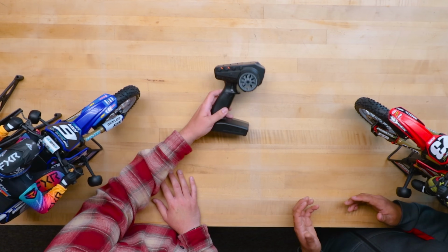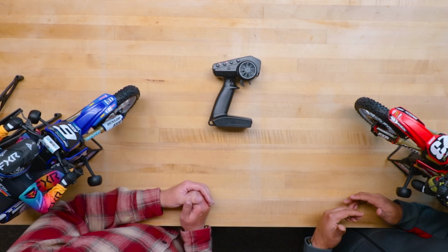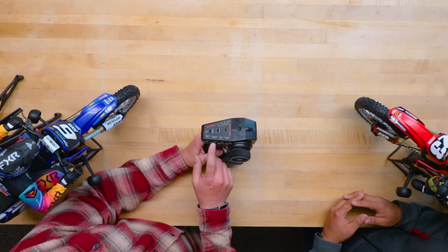Nope. Awesome. Now let's work our way into the knobs. So we talked about the MS6 rate knob and what that does. What's the knob to the right of it? Yeah, so the knob to the right of that is the front brake travel knob.